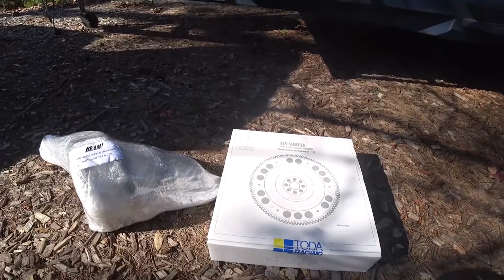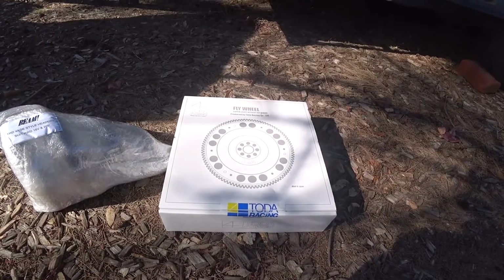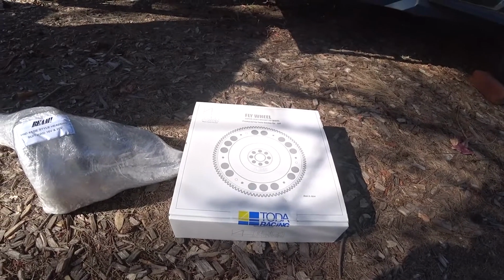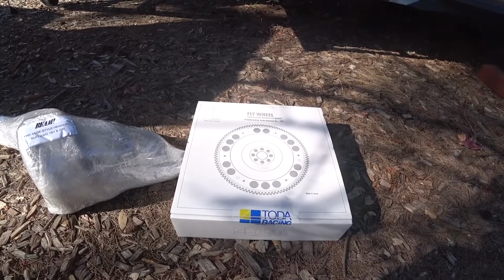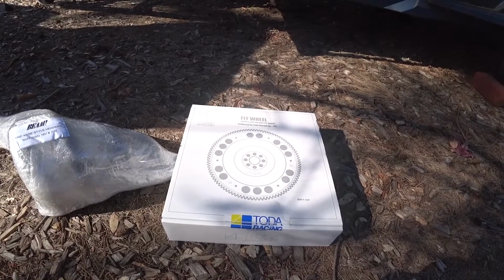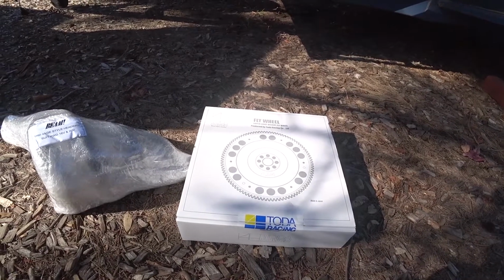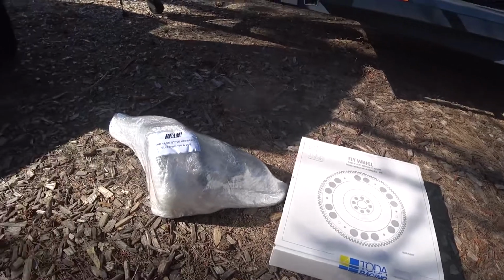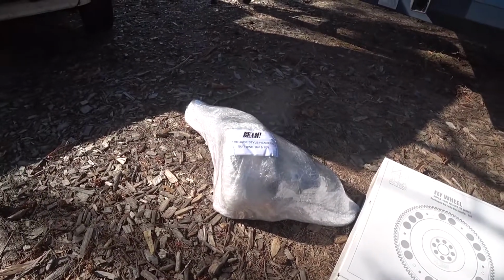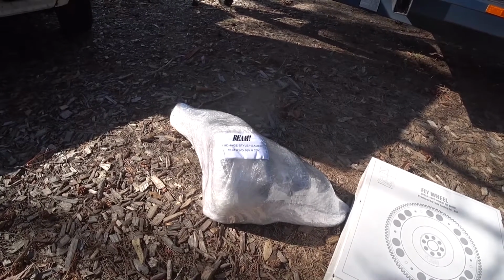The only upgrade parts I have are the ones I've got here. So I've grabbed myself a Toda flywheel, 3.7 kilos. That should be a pretty big upgrade. It's about half of the weight of the flywheel that's on it. And it won't give the car more power per se, but it'll make it feel more fun to drive, that's for sure. And then because I needed an exhaust manifold, I've grabbed the Beam TRG style 4AG headers.